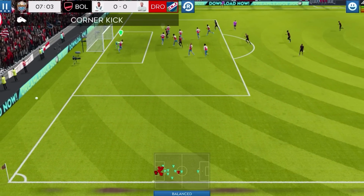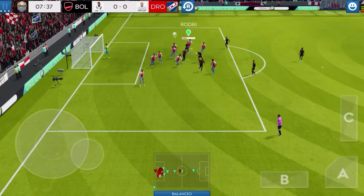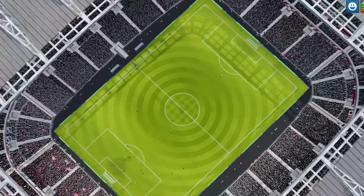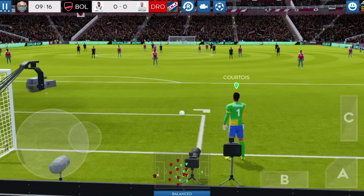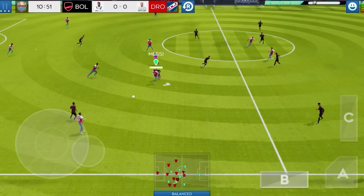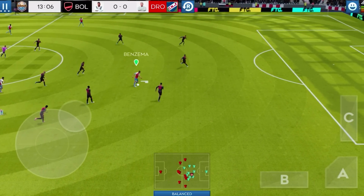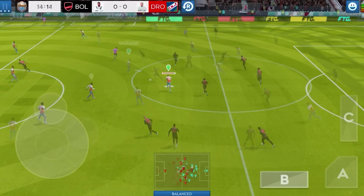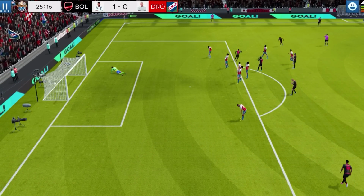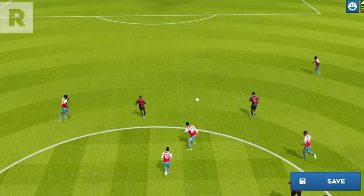Good save by the goalkeeper. And that's into the box. Keeper glad to see that one go wide. It's Messi with the ball. It's with the striker now. Mbappe. That's sensational. What a goal. And here's a build-up to that great goal.